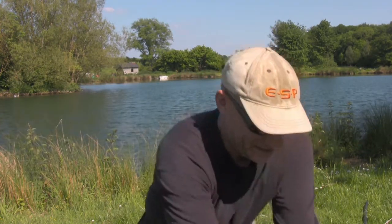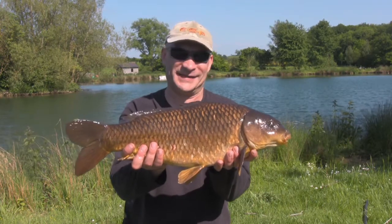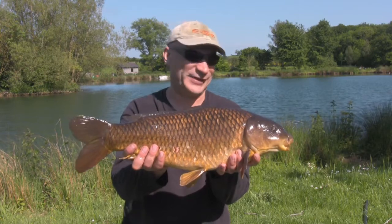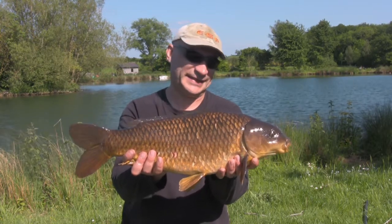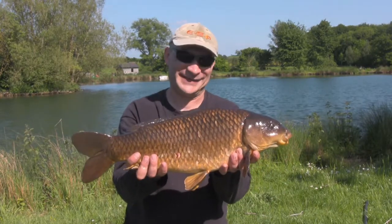Well, he was sucking at that bait, wasn't he, for what seemed like an age. I was itching to strike. Finally sucked it in. It's a nice common. Well, there he is. Really yampy this week. All the fish on the bank have been really yampy this week. Right, let's get him back.